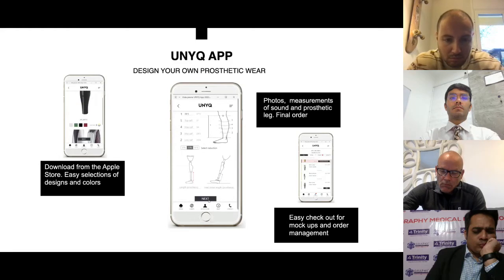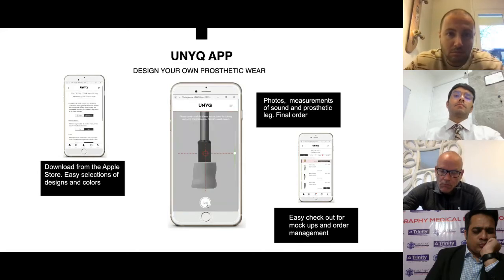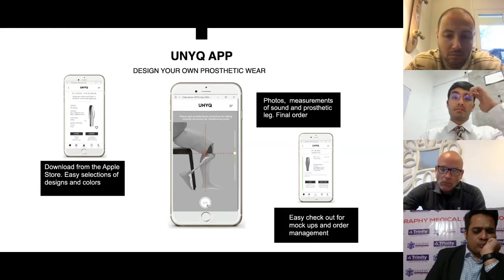And as you see in the app, it tells you exactly how to take the measurement, how to take the photos, how the alignment should be, and you steer it into having the perfect alignment when you take the photos. That is then automatically uploaded to our server, and we will start the rendering of the cover. But the good thing is also that you can monitor this on the app, because you can see what you have ordered, and you can see how it will look on your leg before you confirm. That means we have very few claims and returns, because you have already seen how it will look on your leg before you approve it and we go to production.